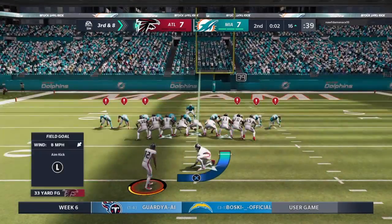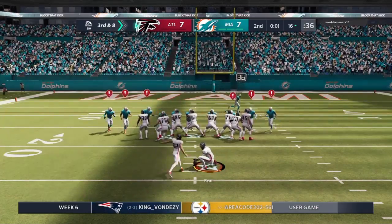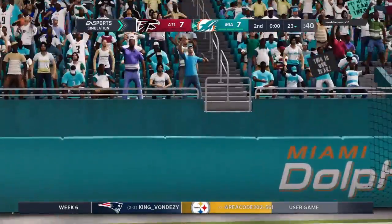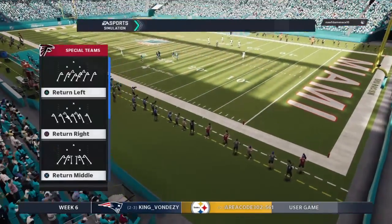So with 2 ticks left here in the half, on is the field goal unit. A 33-yarder from the left hash. And he pulled it. Oh, my goodness. It's no good. He missed it. So a touch to the locker room, 7-7 our score.